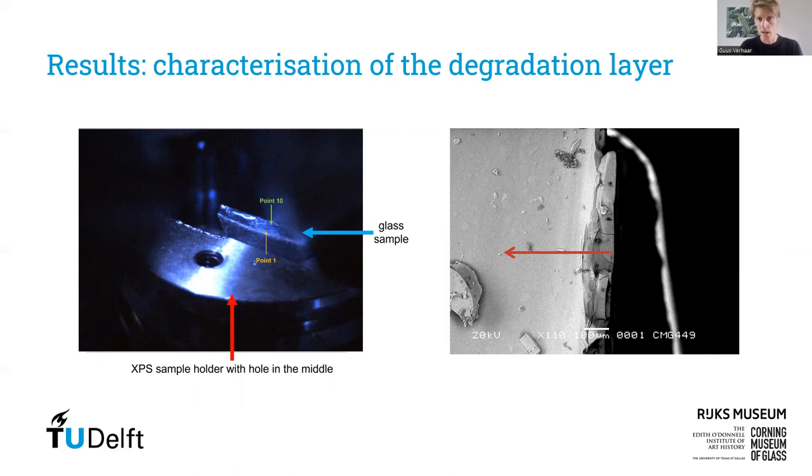In this way, we can analyze the different layers of the glass, which you can also see in this electron microscope image. We see the altered layer on top and the bulk glass below it, in this case to the side of it. In this way, we obtained a lot of information about the chemical composition and chemical environment of the glass and its alteration layer.